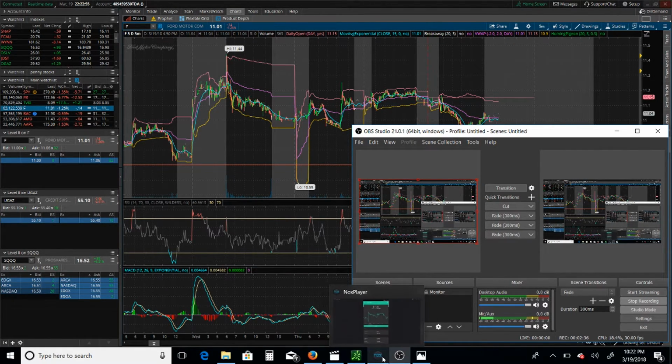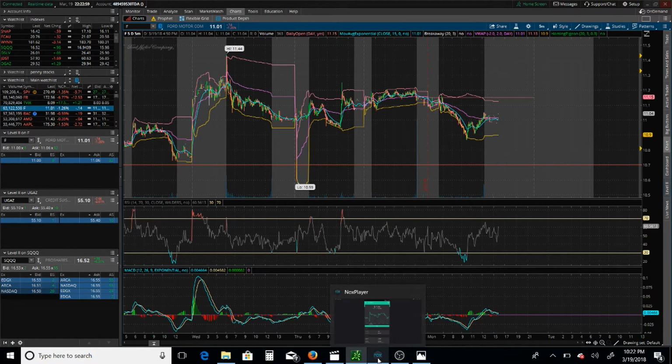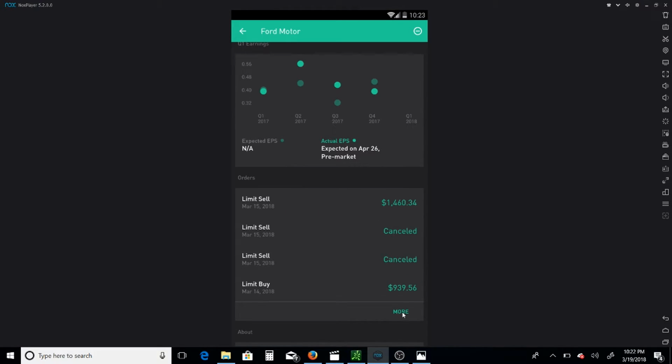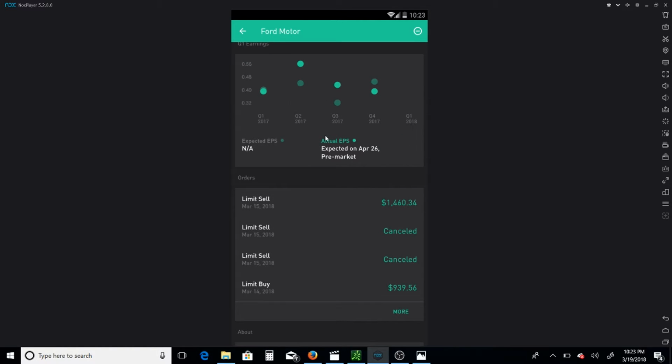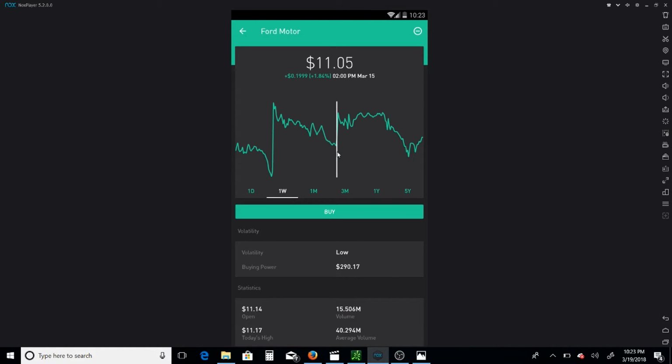I'll show you guys a different video of what my current portfolio looks like. But here's the actual trade, so you guys can actually see it. It was March 14th that I did it. And funny thing is that right when I sold at 10.98, around right here, the stock price went back up to 11.15, right where I wanted to sell, and then eventually it did go back down to lower than 10.98, and right now it's sitting at 11.4.